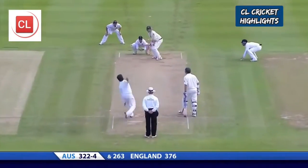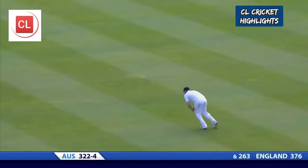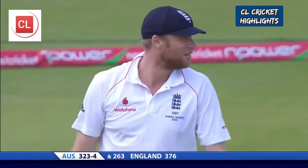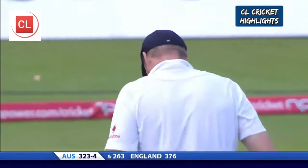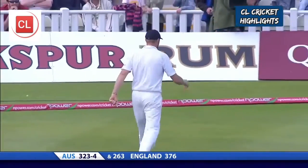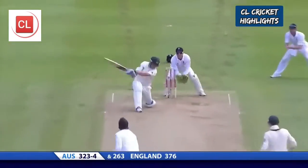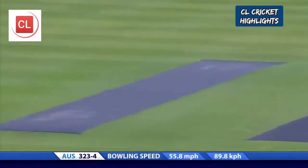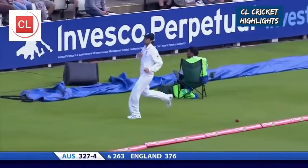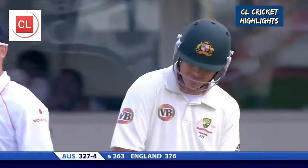No need to be biting fingernails at this stage. Safe now, Australia. He's really looking to hit some powerful blows now, Marcus North, and he gets a boundary. Didn't time it well, but he got the boundary nonetheless. 11 runs coming from that over. It's 327 for 4.